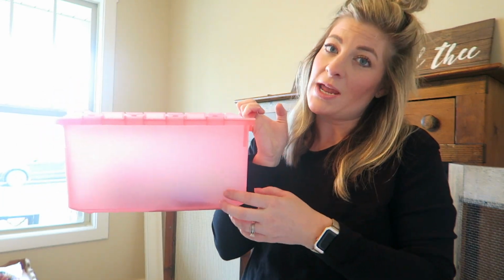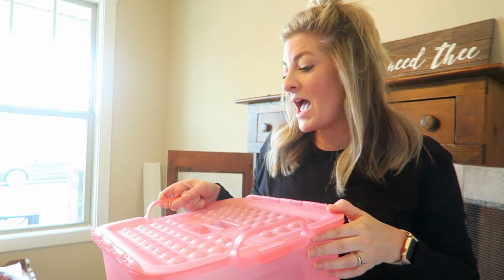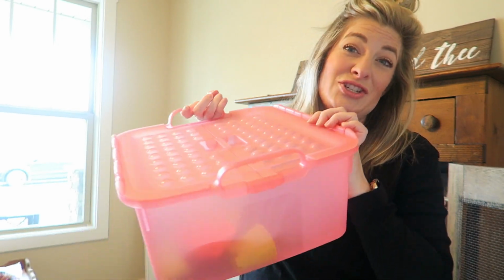But the best part about these things is you can get them at Target. Mine are always sold out. So like I said, I have to order them, but they're like $5 or $5.99. I think it comes in this pink color, gray, and blue. So if you have boys, they would be perfect too to store Legos or blocks or cars or tracks or whatever in them. So I see me buying a whole lot more of these in my future, but for now, they're perfect. So I wanted to just share that with you.